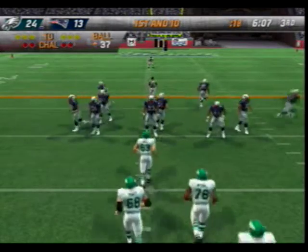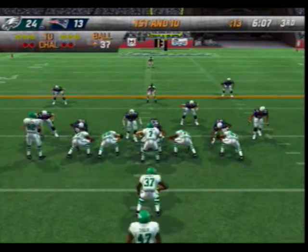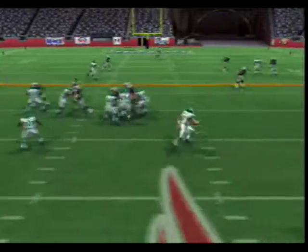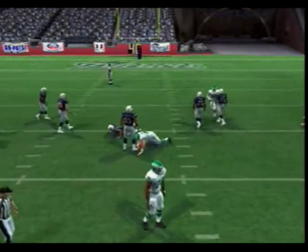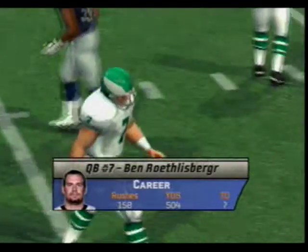First and 10, ball on the 37-yard line. Taylor lines up behind his fullback in the I. Fakes the handoff. He's on the run. They're going to spot this one at the 23-yard line. He got in there and made the tackle. That's his fourth of the game.